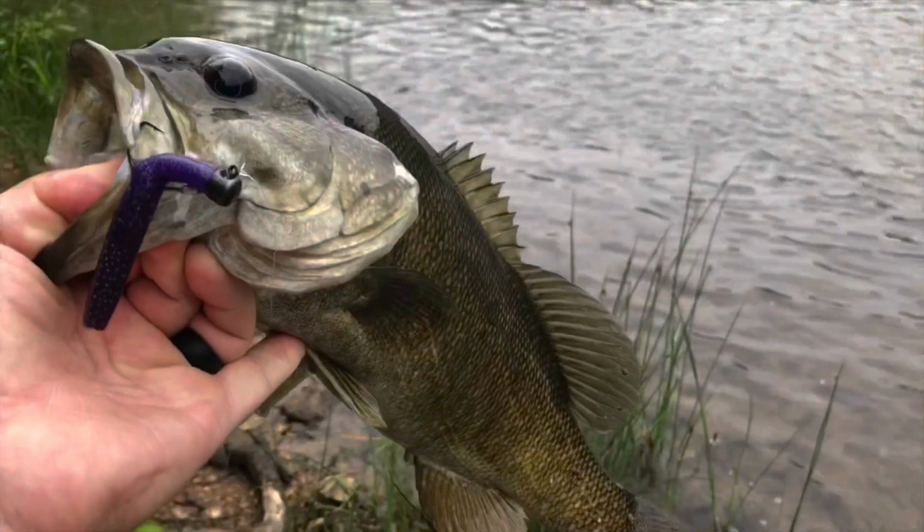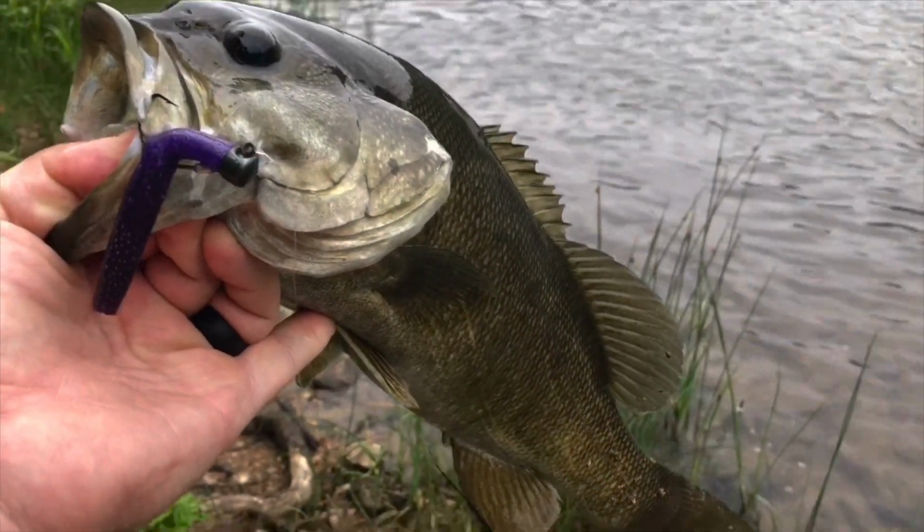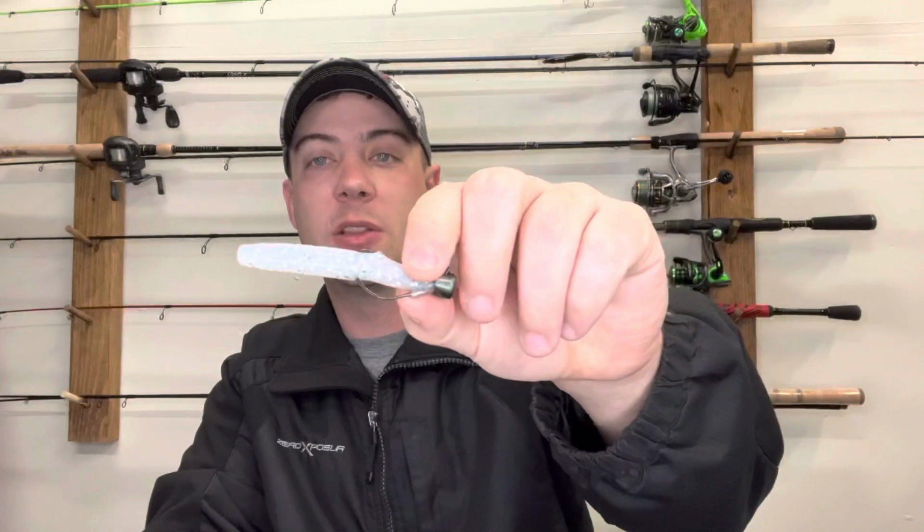For color selection, I'll use green pumpkin. I'll use the peanut butter and jelly where it's got the purple and brown. And the reason being for a lot of these is, you know, a lot of times during the winter you got dirtier water. Sometimes you might have clear water, and that's kind of where the green pumpkin, the more natural style baits can come in. But you want to have something that's darker in profile that's going to catch their eye. And then also the one that looks like a shad. So you can kind of imitate whatever, full spectrum right here.